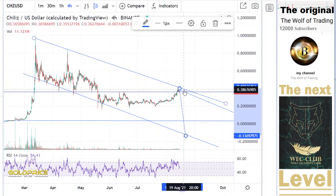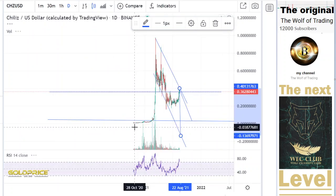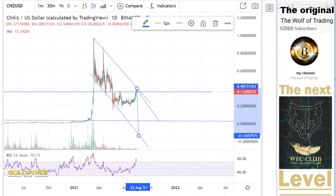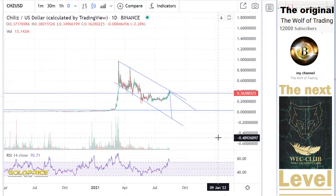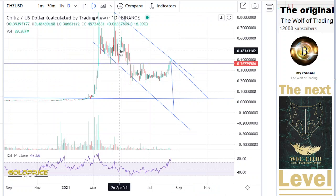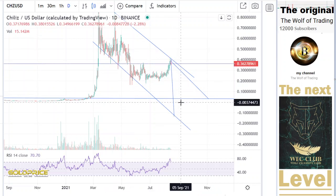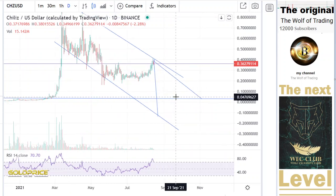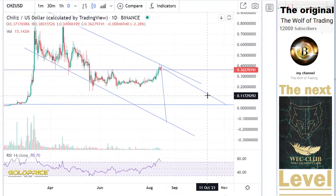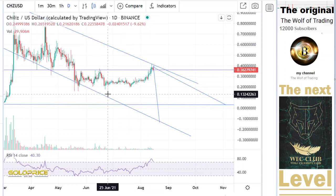So you can see if I draw here, we go in the negative area. This is not possible. So we have to find a new area in which we could stay. So my opinion is that we will go to this level. So back maybe 0.01 cent, 4 cent, or 5 cent. Hard to say, but is this the real one? Because this is a very bad formation.